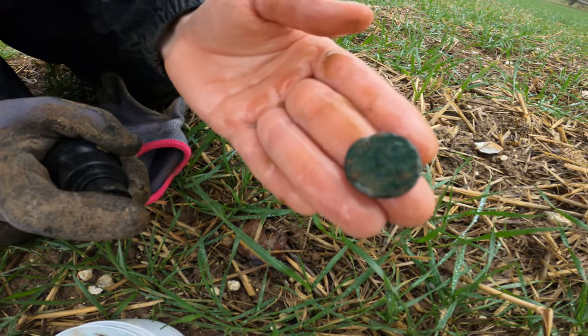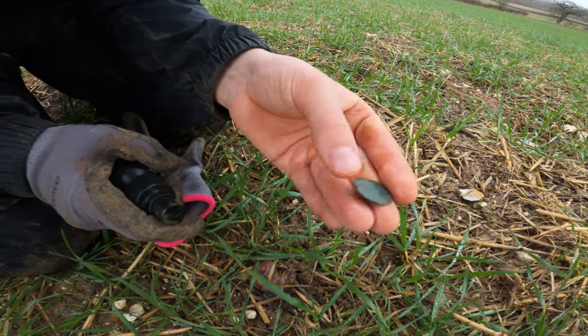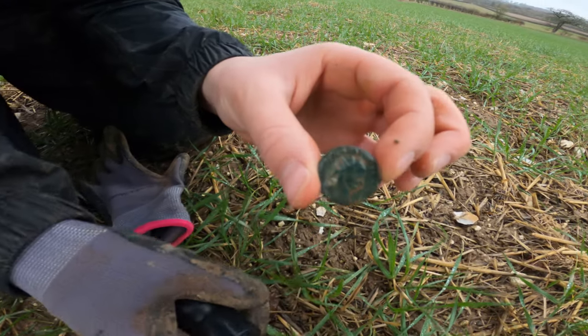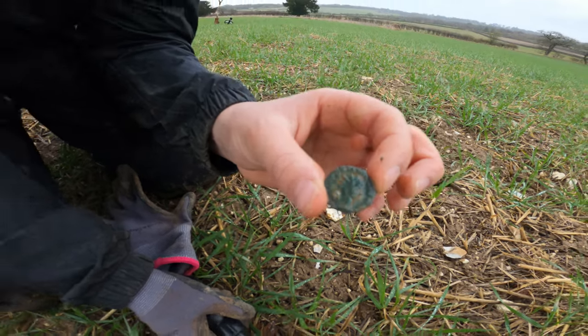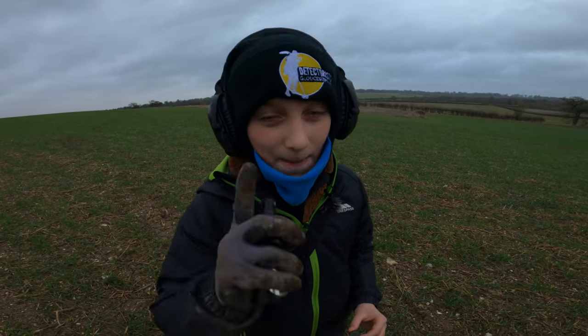You can just make out a little figure standing up there, some sort of god. It's absolutely beautiful, the head side especially. I'm glad that's the better side because, look at that. It's absolutely stunning. Can't wait for today. I'm going to see you all in the next. Boom.